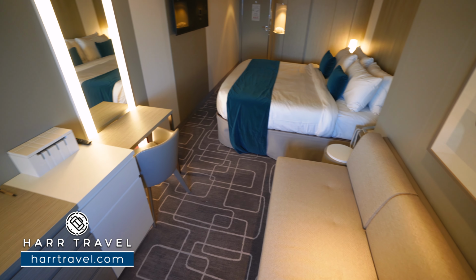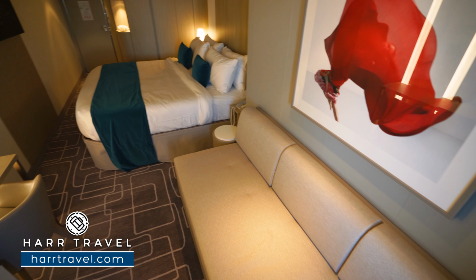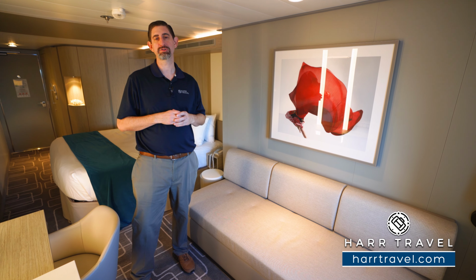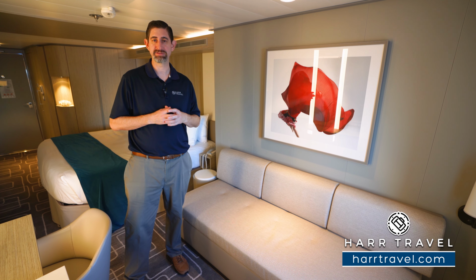Directly across, you're gonna find your couch that does double as a bed. Now, each and every room is a little bit different with occupancy, but you can find that right on HarrTravel.com utilizing the interactive deck plans.